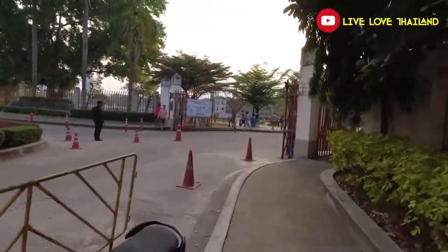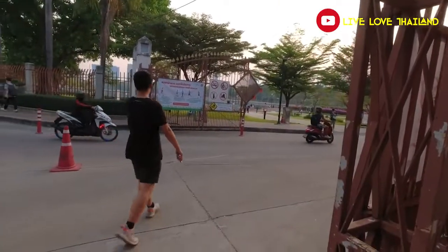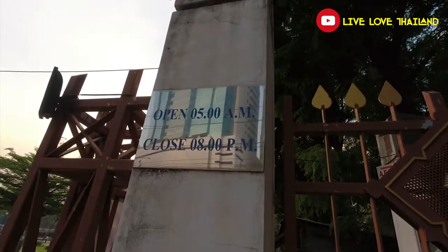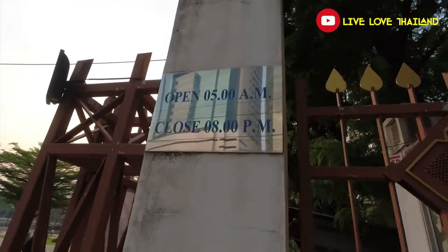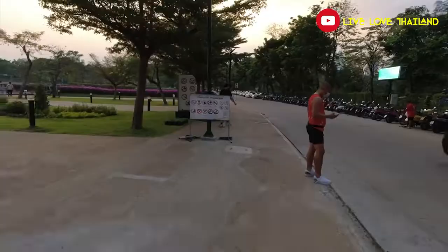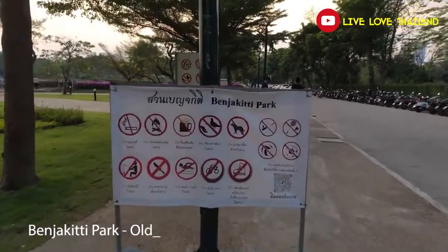This is one of the main entrances of the park from Asok side, because you can access it also from lower Sukhumvit. And this is the sign telling you it's open from 5 a.m. till 8 p.m. So keep that in mind. And let me tell you that the park name is Benjakitti Park.